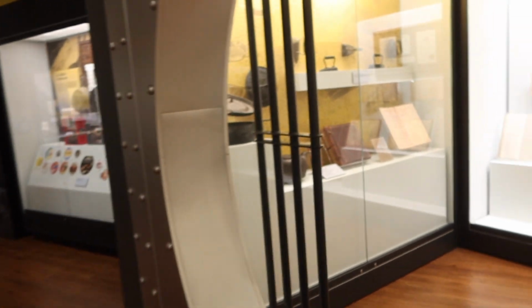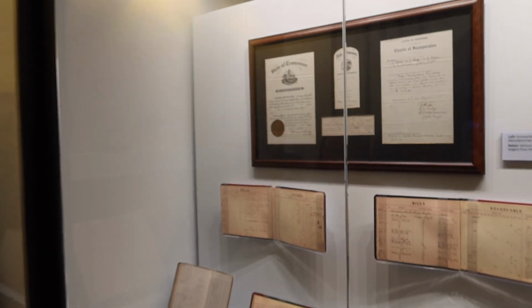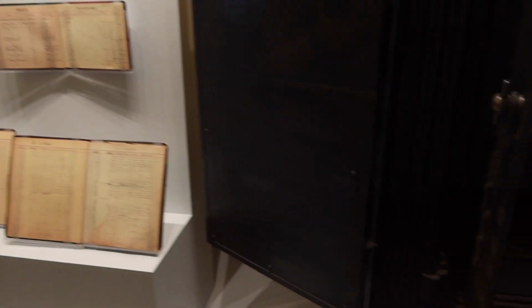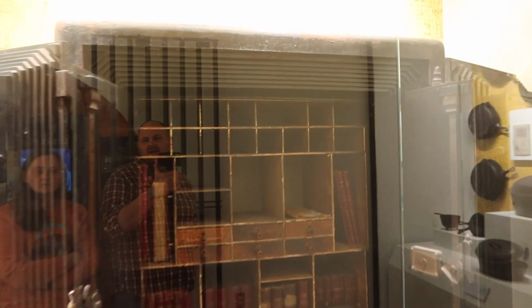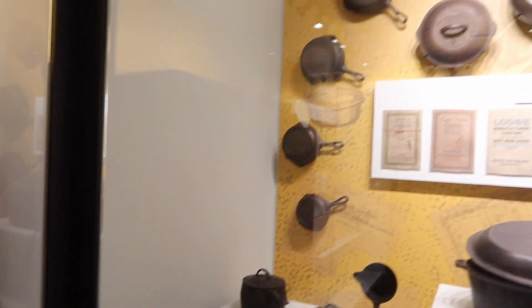So here is a legacy vault with some of his original things. Oh, it looks like a bank vault. So this is his incorporations for his business and all of his ledgers, I guess. Everything. And the Blacklock Lodge Company safe. Kinda got a glare on it. Oops, sorry, Mia. Stepped on her. I'm glaring off the bars.